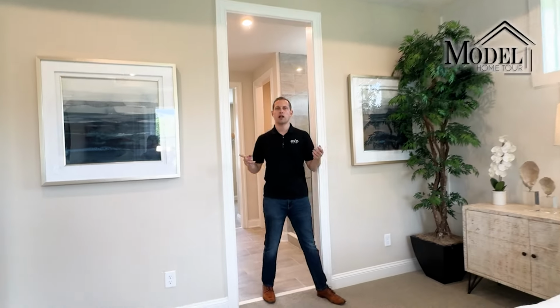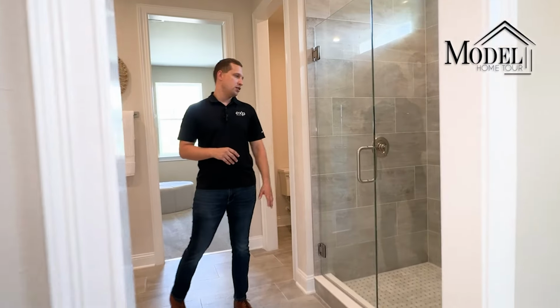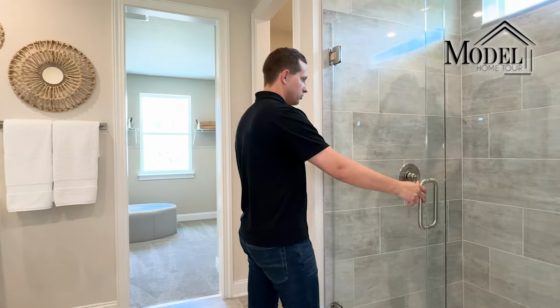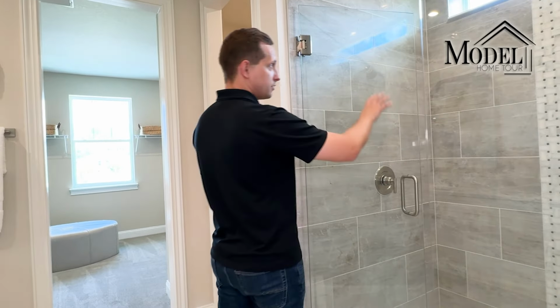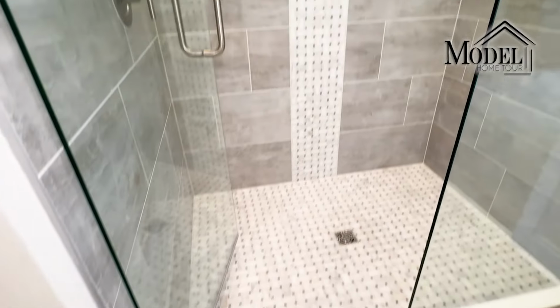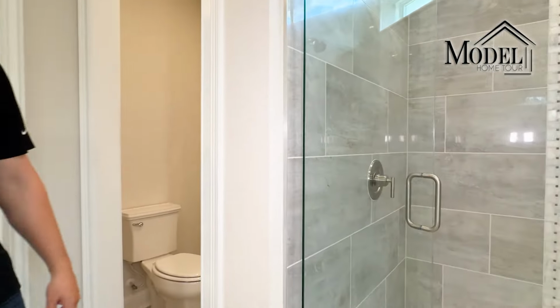Then we come into our primary ensuite. So this primary ensuite, we do have a double vanity. We have a nice walk-in shower here. So again, with this shower, they did do some nice tile choices. They went up to the ceiling with the tile. And overall, just a very nice, clean look with that shower.